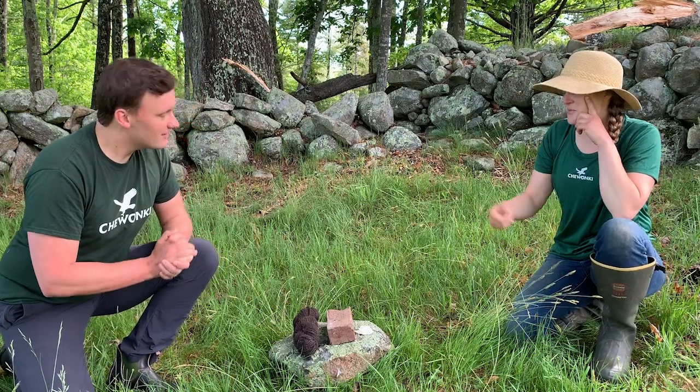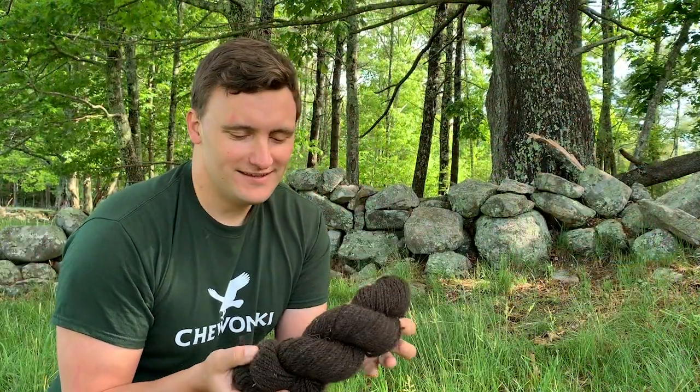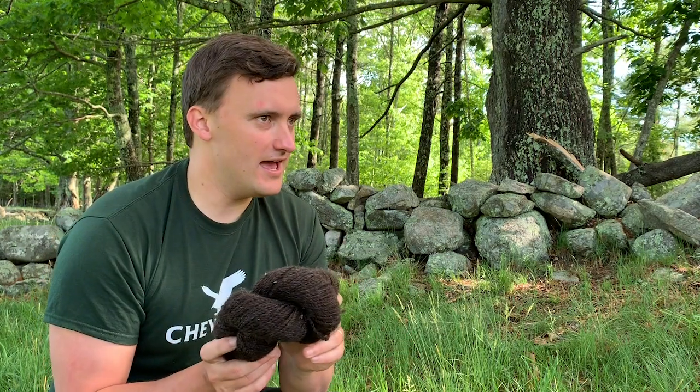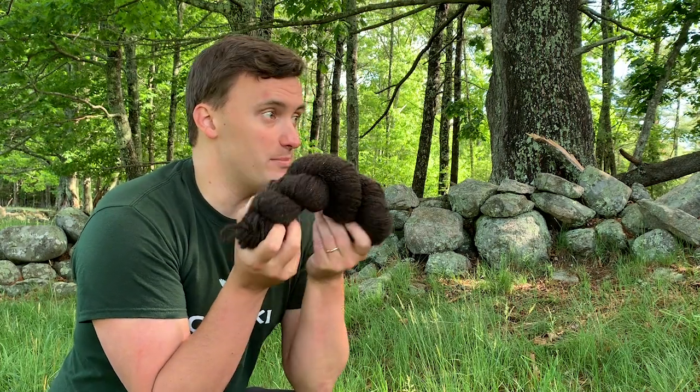Okay. Great. So what about the wool? Oh, this stuff is soft. You know, we still have a lot of sheep around here today, and much like this stone foundation, I feel like I see a lot of stone walls all around Chewonki Neck. Is there a chance that there were maybe sheep existing here on farms before Camp Chewonki was established?